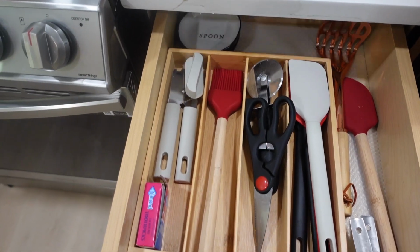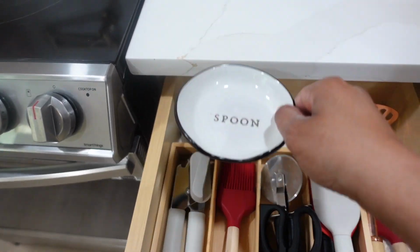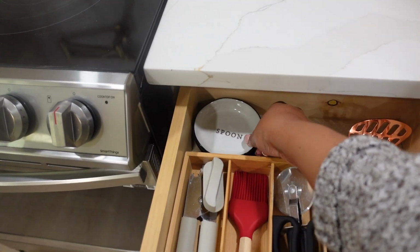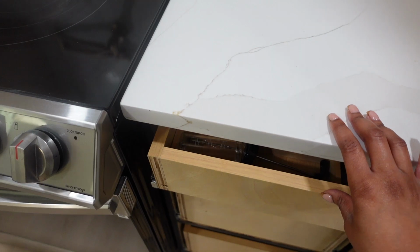And these are my spoon rests. When I'm cooking, I put these here so I can rest my spoon in it so my counters don't get dirty. So it worked out perfect.